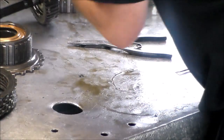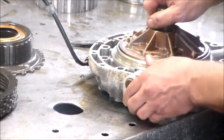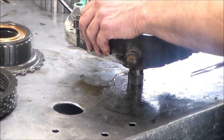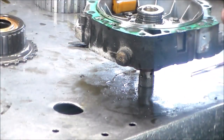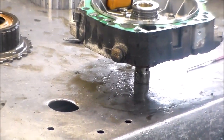Okay. So what we'll do here. Let me reposition the camera. Bring it up a little bit.